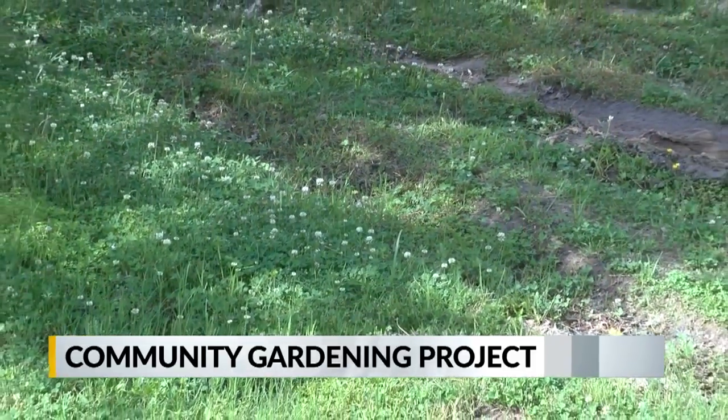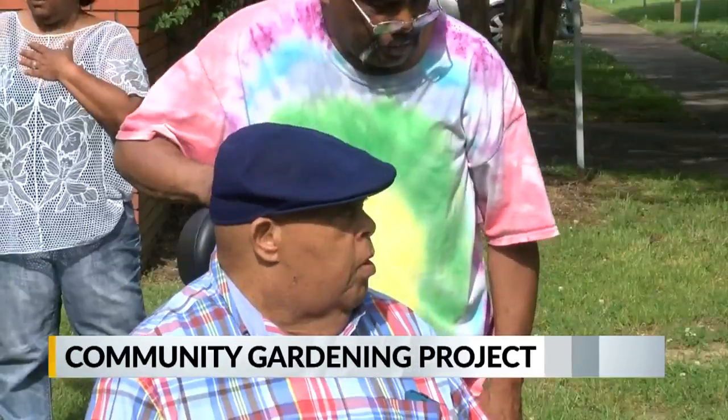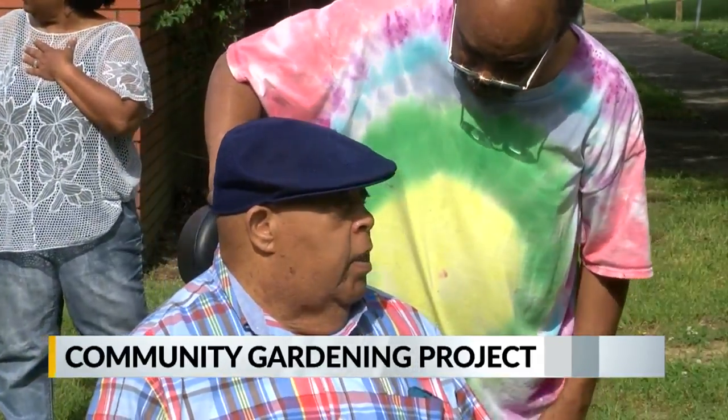The garden is 100 by 100 square feet, and it will have watermelons, tomatoes, peppers, pumpkins, and other vegetables, all for the community to benefit from.